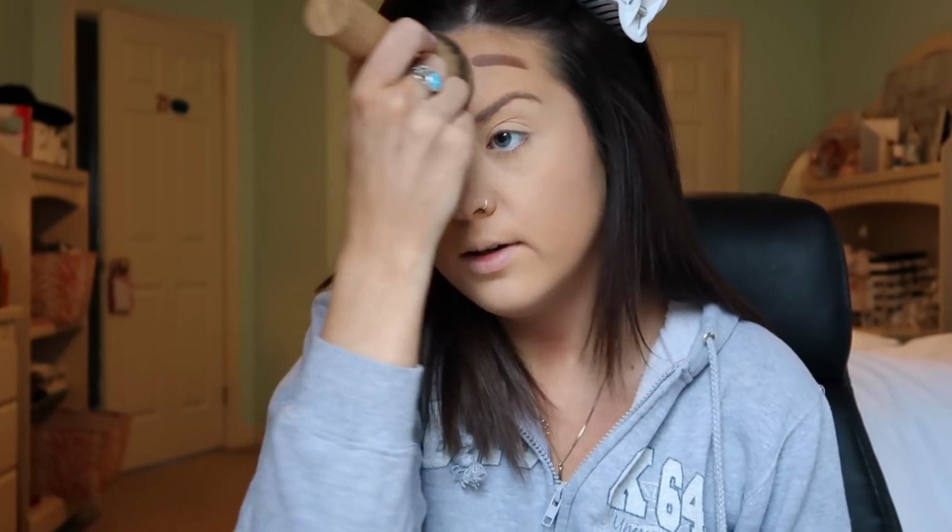And then I'm gonna do my forehead. Looks like I got little horns. And really just dabbing that in. So it's like you're pushing it into the skin, but you're also swirling it around.